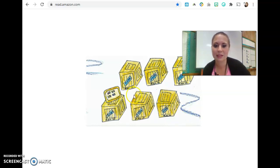Oh, now look. So we caught all our fish. And now we have 6 boxes. But remember, each box has 10. So 10 plus 10 plus 10 plus 10 plus 10 plus 10. So now we have 6 boxes with 10 in each. So it's a lot more. Let's see how many.